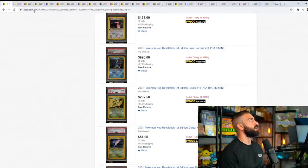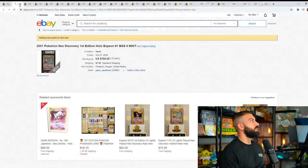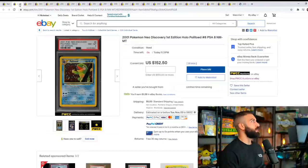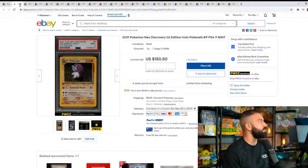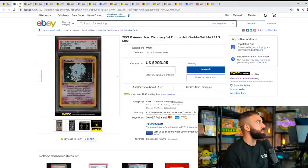And then the Suicune. Okay, here we go. So, the Charizard ending at about $800 in a 9. The Espeon 760, Beckett 9. Fortress 8.5, about $100. We got the Politoed 150 in an 8. Then the Poliwrath 150 in a PSA 9. The Unown 158 in a Discovery First Edition. Wobbuffet 200 in a PSA 9.